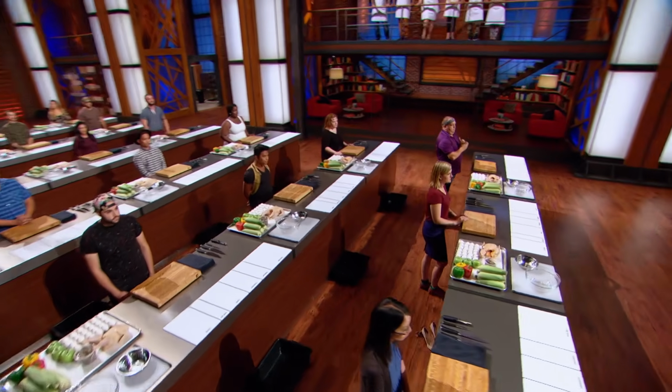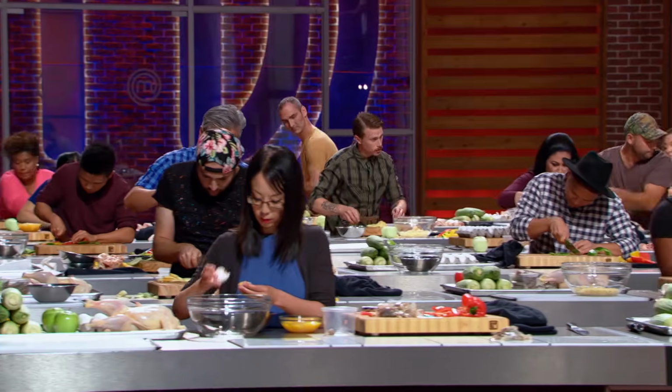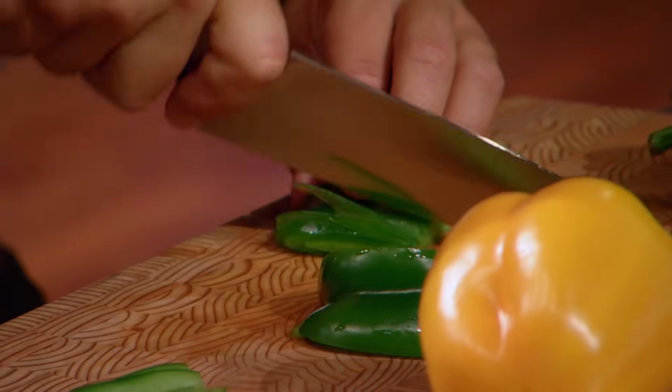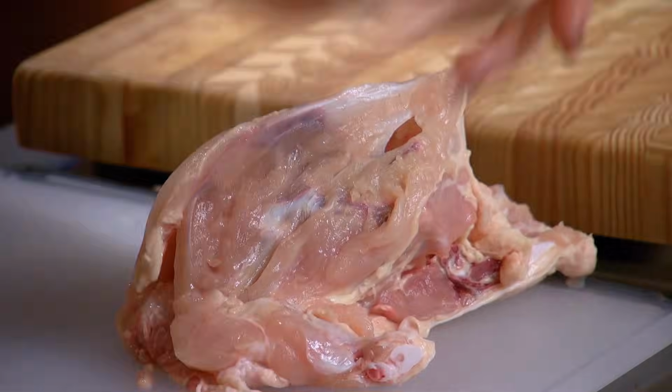Are you ready? Yes! Your 15 minutes starts now! Here we go. Every great restaurant in the world starts off with mise en place, which is preparation. Timing is a huge factor. It's a daunting task in itself, but having to do it within 15 minutes is a huge task to ask for.